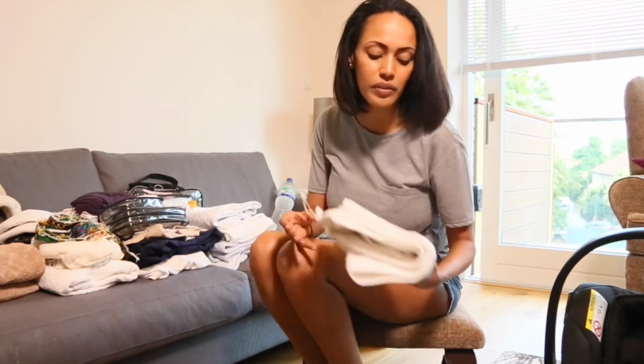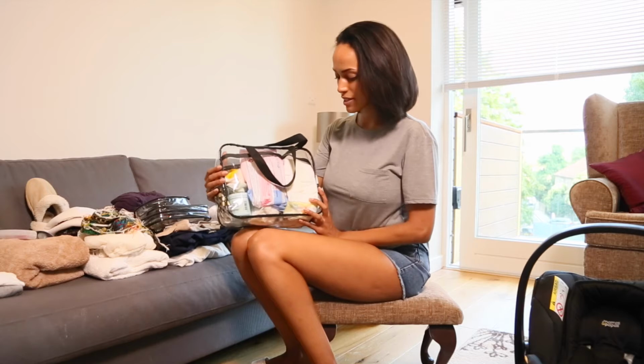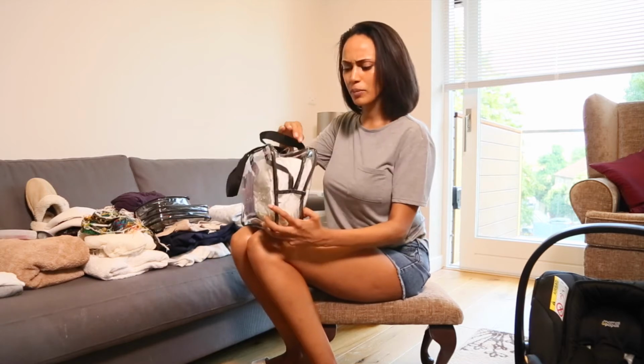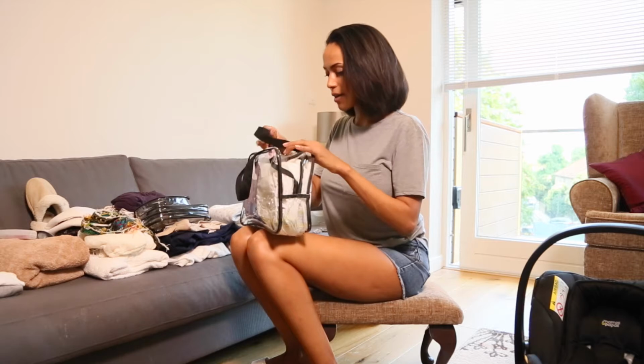But just in case, you might want to have a towel if you wipe them down with a wet cloth or something. Okay, so this is my Bubba's toiletry bag. These nappies look a bit big. He's 3 months now. But yeah, you need to pack some nappies.